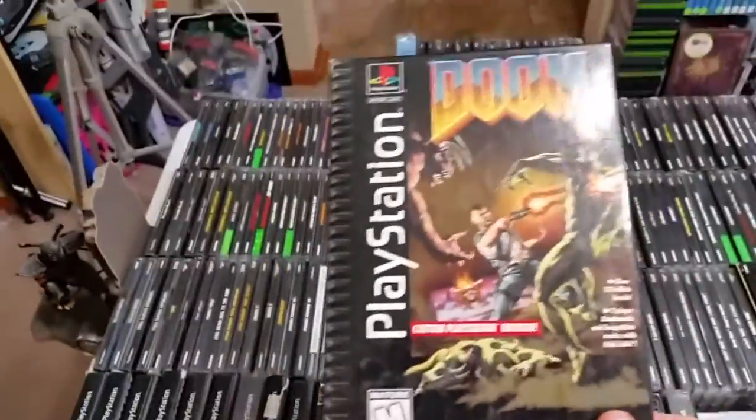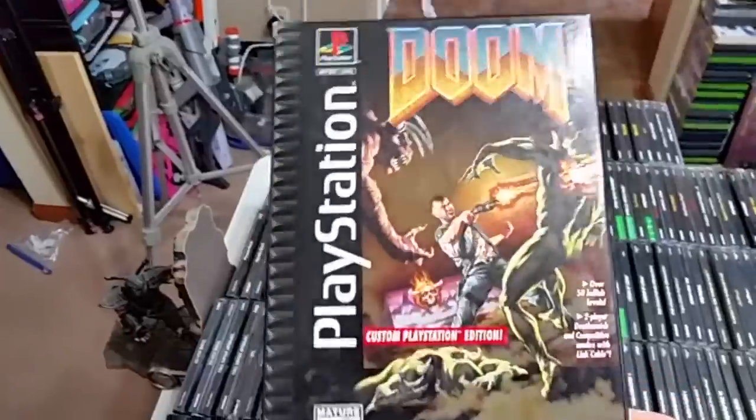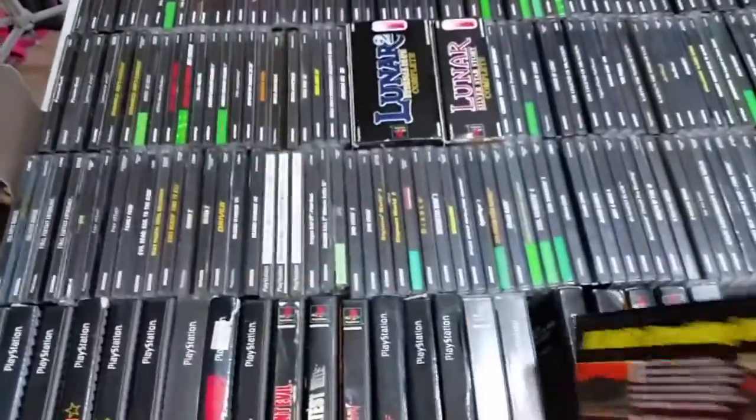And then, of course, one of my other favorites in the collection, the Doom that I just got not too long ago. So awesome. I love this box. It's just amazing. So there's that.